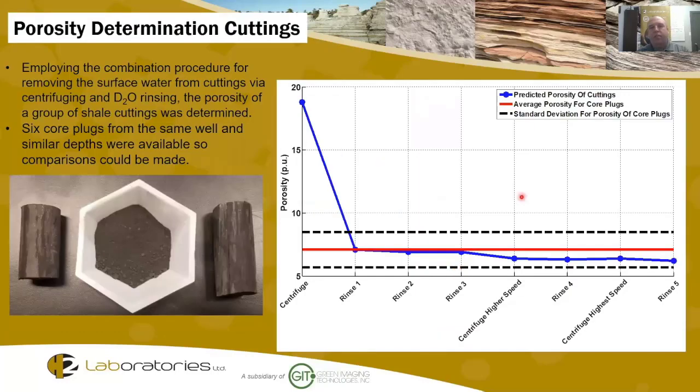To further test the validity of this method of a combination of D2O rinsing and centrifuging, here's some data. We got 6 core plugs from the same well as some cuttings at similar depths, and we measured the porosity of these core plugs using our standard NMR procedures. The average porosity of the 6 core plugs is plotted here in red, and one standard deviation plus or minus is plotted in these black lines here. We then took the cuttings, and first we just spun them in air and used our old technique, and we arrived at a porosity that was much higher than the expected porosity. But then we rinsed them with D2O, and bang, we got right on the correct answer.